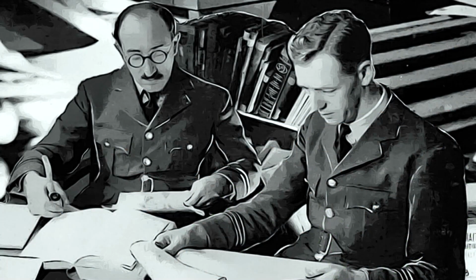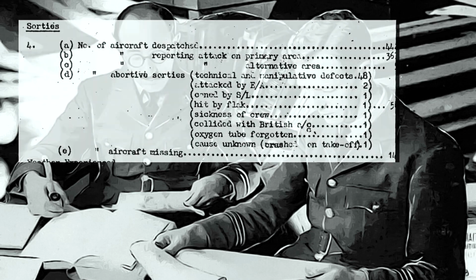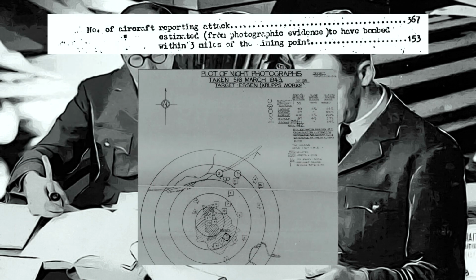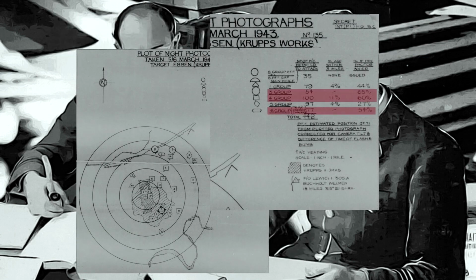At Bomber Command HQ, analysts pore over the data to assess the raid. Of the 442 bombers dispatched for Essen, 56 are recorded as having turned back before reaching the target, largely due to mechanical failures. 367 bomber crews report having attacked Essen, and 41% of bombing photographs are plotted within 3 miles of the aiming point. 3, 4, and 6 Group, whose aircraft are present in the first 2 waves, are most accurate, with 60% of their bombs falling within 3 miles of the aiming point.